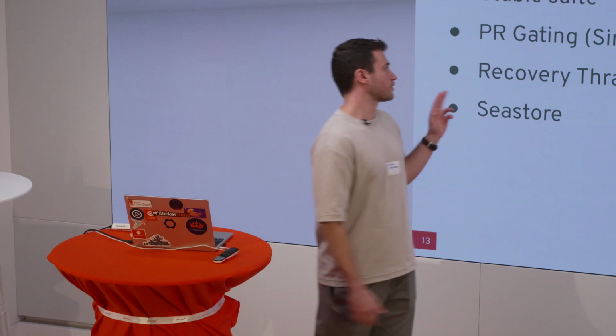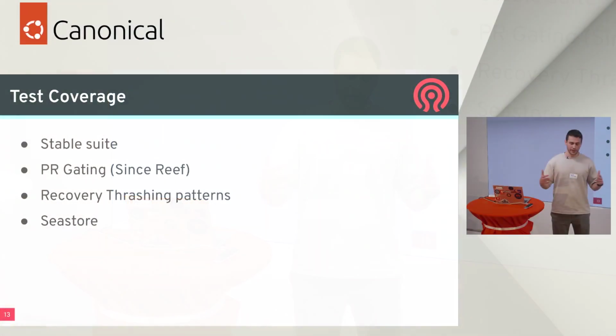So in terms of test coverage, we have a stable suite we tend to maintain, which has all the basic tests, the thrash tests of OSD, the recovery patterns, as I said. The tests help us to avoid any regression. That's why we use PR gating since the RIF release, to not merge anything based on its appearance, but we actually have a stable suite, which was a major goal back in RIF. And we added recovery thrashing patterns now that it's already stable.